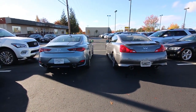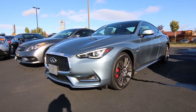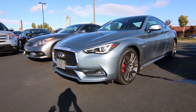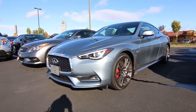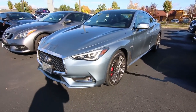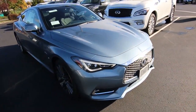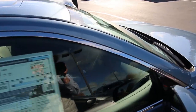You can definitely see a family resemblance in the design. The Q60's design is a different story, where the G37 was panned, especially the styling on the IPL was panned by some automotive press. I really haven't heard any negative things by anybody about the gorgeous styling of the Q60. It really is a beautiful automobile. And probably one of the hottest and stylish coupes on the market right now.